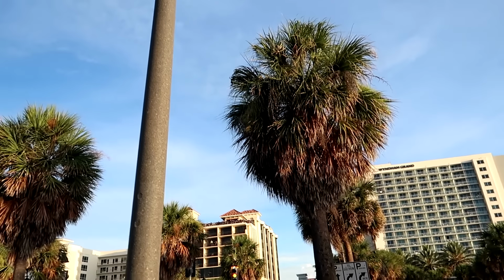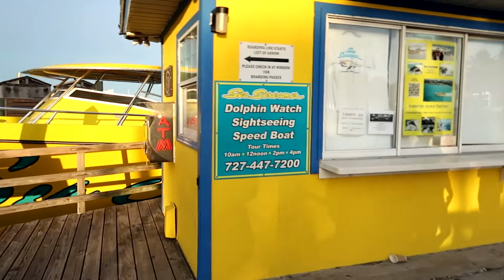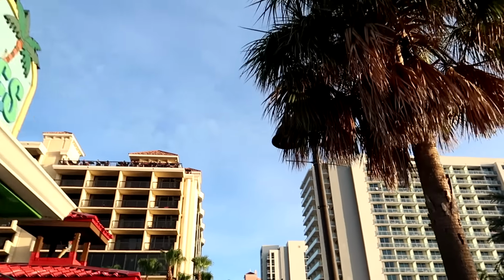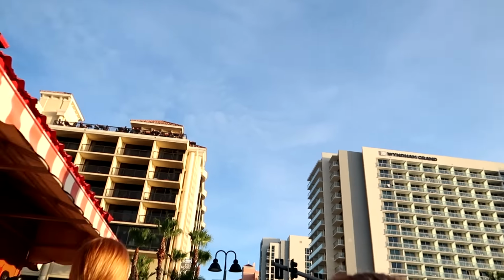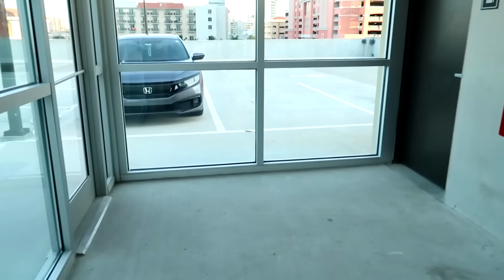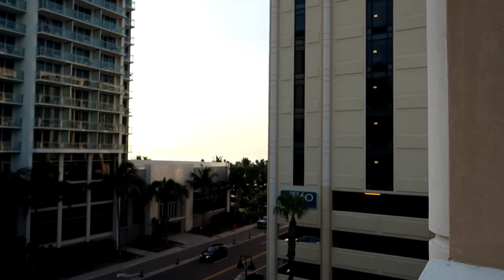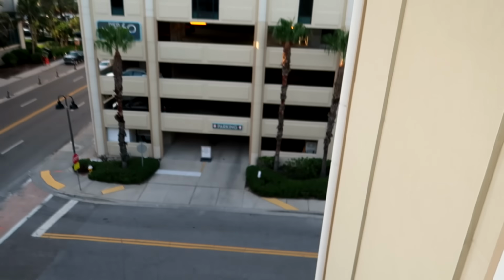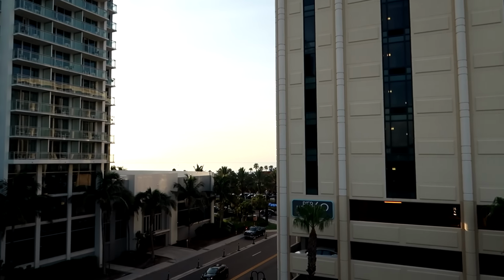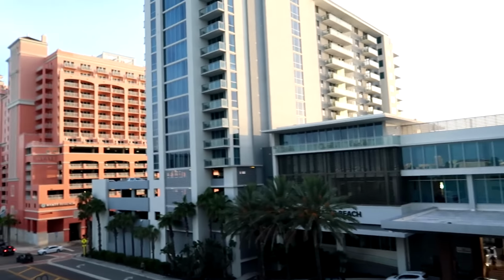Up there having a restaurant. Oh, look at that. Everybody's getting up top ready to see the sunset. Oh, that's a dolphin. Dolphin sightings. Yeah, that would be so cool. We came to the top of the roof. Yeah, the top looks pretty. How pretty. Look at the Hyatt, the pink one.